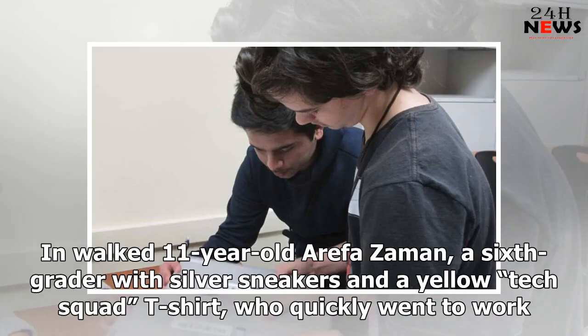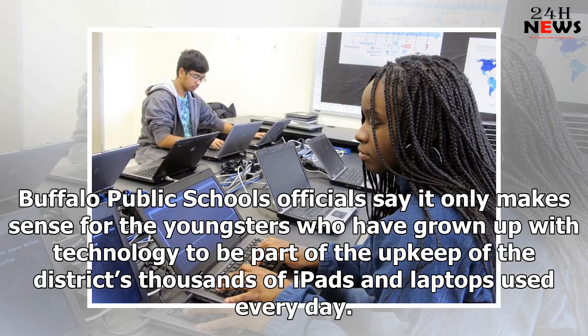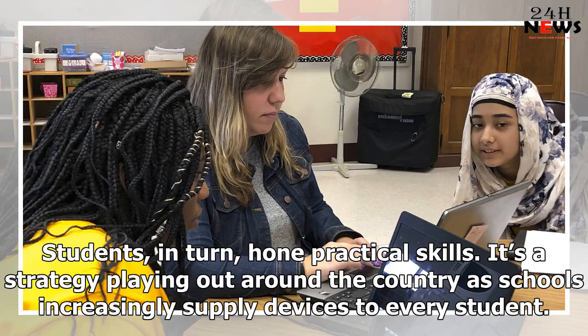In walked 11-year-old Arifa Zaman, a 6th grader with silver sneakers and a yellow Tech Squad t-shirt, who quickly went to work. Buffalo Public Schools officials say it only makes sense for the youngsters who have grown up with technology to be part of the upkeep of the district's thousands of iPads and laptops used every day. Students, in turn, hone practical skills. It's a strategy playing out around the country as schools increasingly supply devices to every student.